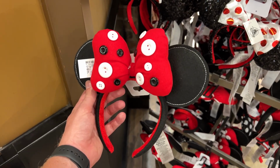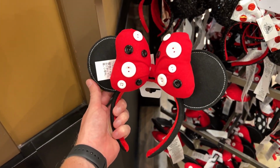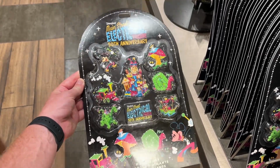These ears look new to me as well. Those are pretty neat. The buttons on the bow there. Nothing on the back. The white stitching around the ears. $29.99 for these. It's funny, some more Main Street Electrical Parade merch is coming out, and I don't remember these from last time I was here.